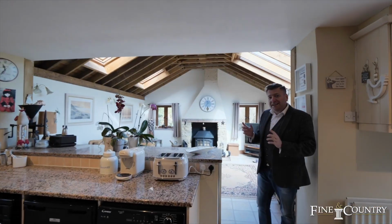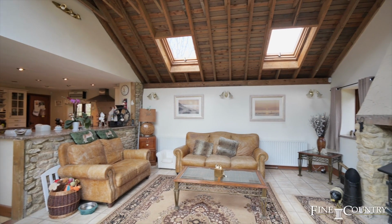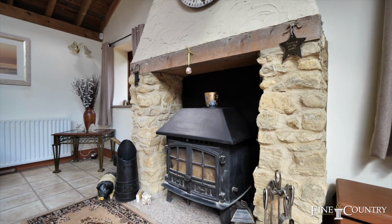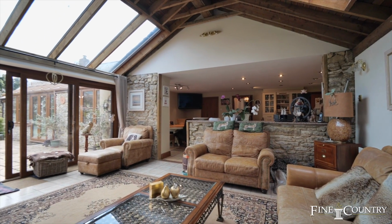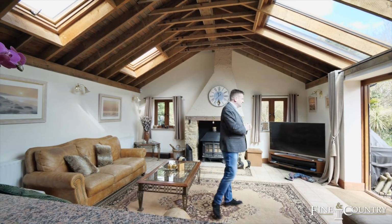But through here is a really wonderful space, ideal to retire to after a dinner party. You have the wood-burning stove for the cooler evenings. But the French doors lead right out to the sun terrace.